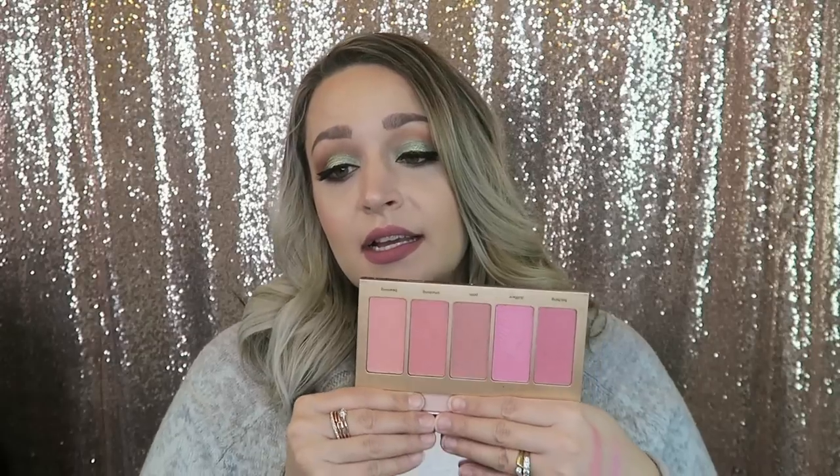So the next thing I bought was this Tarte blush. It was the holiday blush palette. It's called the Bling It On Amazonian Clay Blush Palette. I did use it quite a bit when I first got it. The packaging on this is really nice. It's thin. It's got this sparkly packaging, which is awesome, and the sparkles don't fall off or anything, which is great. It has a huge mirror in it, and then you've got 5 blushes.